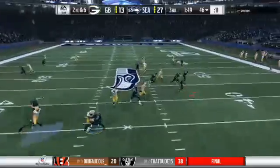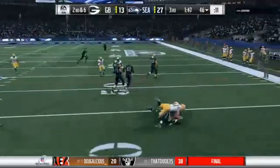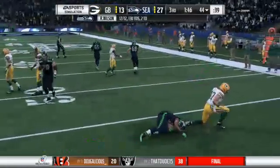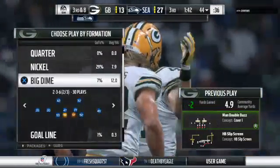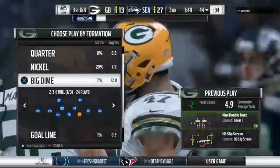Now Wilson. They set up the screen to Rawls. And he got blown up. Losing yardage on the play back at the 44. It's a loss of 2. Now 3rd down.